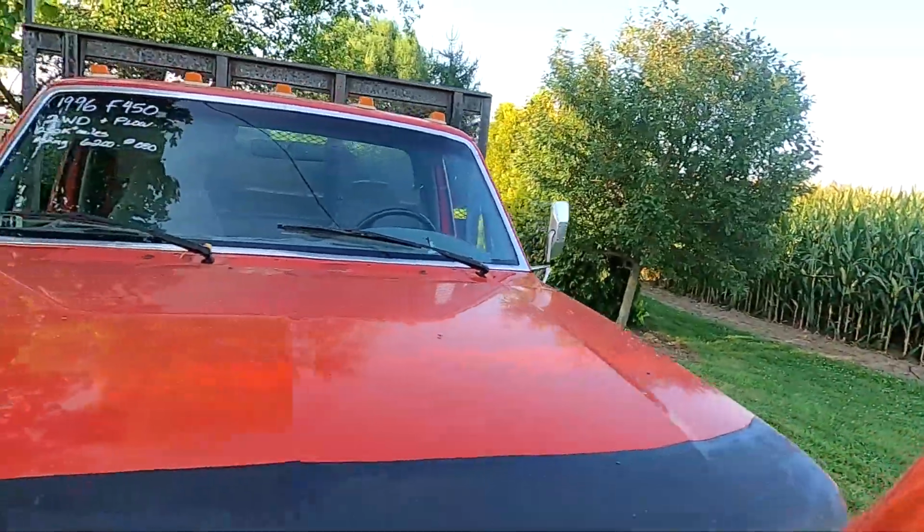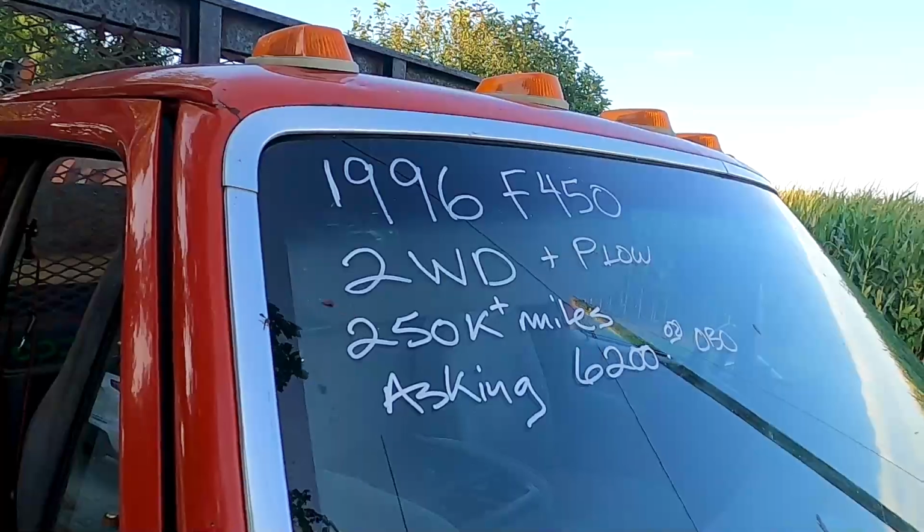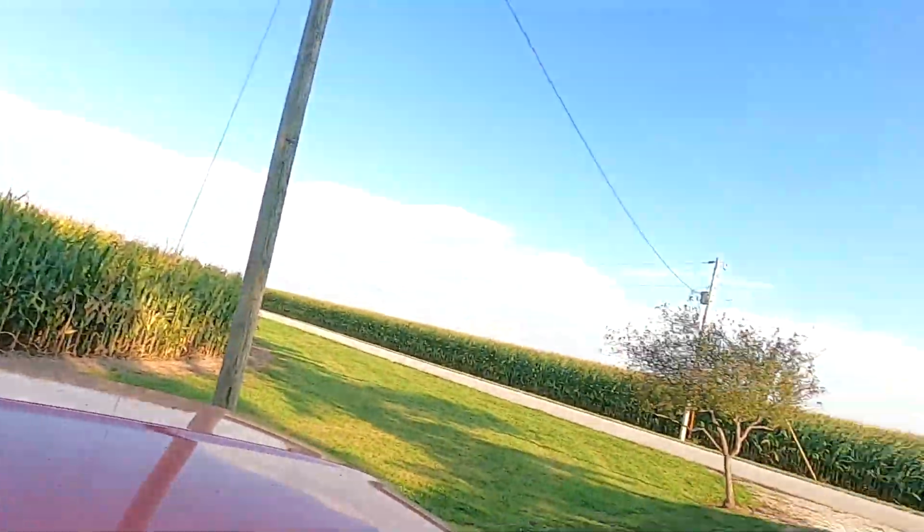Folks, so here is the truck. It is a, let's see the marking on here, it is a 1996 F450 two-wheel drive. It has a plow, has just a hair over 250,000 miles. It does have the 7.3 engine on it.